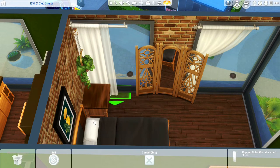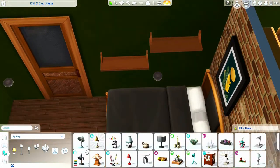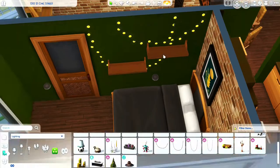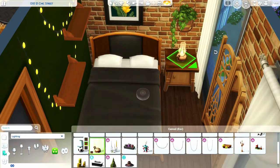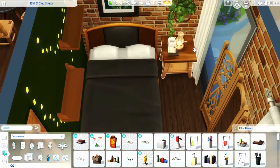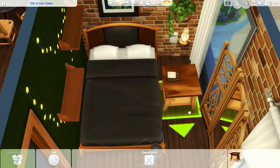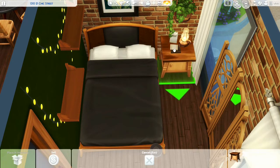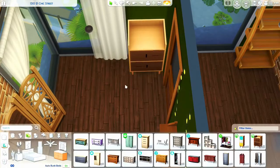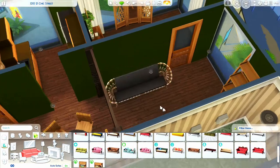But this is not considered CC, so you can use it, I think, whether you're on console or whether you play on PC. You don't need to download anything, just find people who do this NOCC art on the gallery, and you can just download the rooms there and the pictures, and yeah, it's all part of the game, and I think it's super awesome. And it really works so nicely in this apartment. I was really happy about it.